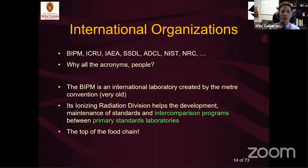Okay, there's all kinds of organizations, and I was lining them up for this talk, and I realized they're all four-letter acronyms. BIPM, the ICRU, the IAEA, SSDLs, ADCLs, NIST, NRC, usually it's four letters there. And why all these acronyms? Well, that's just how it is. The BIPM I mentioned is a very old one, established by the Metre Convention, well over 100 years ago. The Ionizing Radiation Division, really, they're the ones who run these comparisons between the primary labs, and I think of them as kind of the top of the food chain.